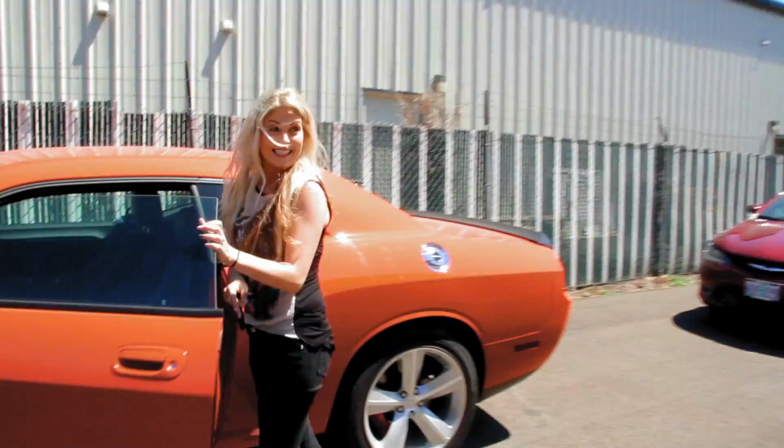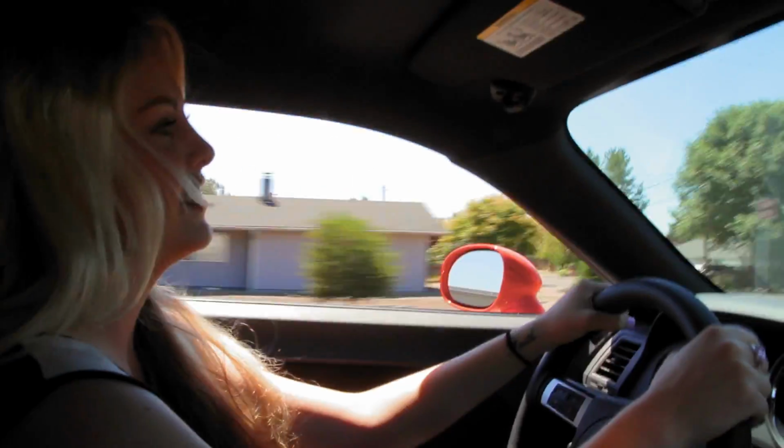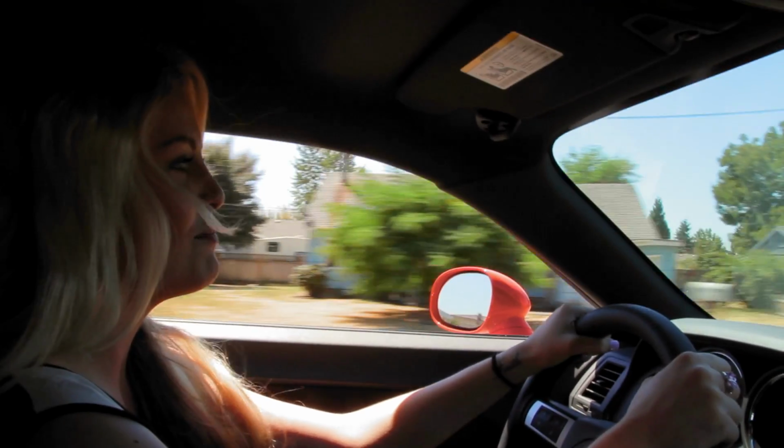I'm seriously so excited. When you have people that just want to go the speed limit.